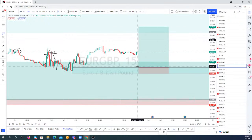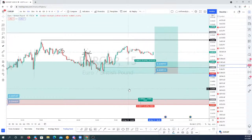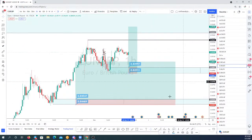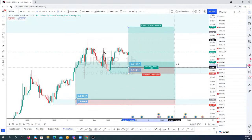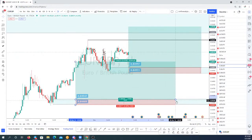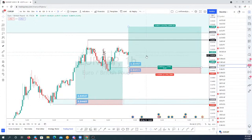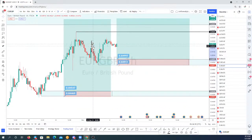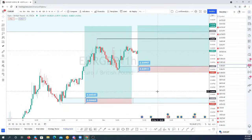So this is what we are looking at on Euro GBP, and like I said, you have to wait for price to break this 85381 first. You can't just get in now. That would not be good for you. So this one is still valid as well, so just keep at it, and then we'll see just how far it goes. Okay, so that's where we are on Euro GBP.